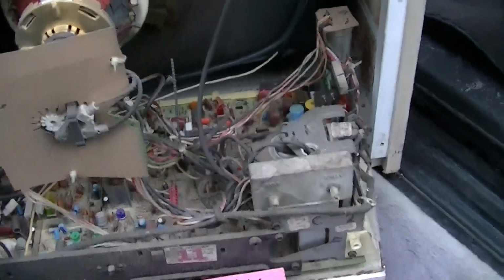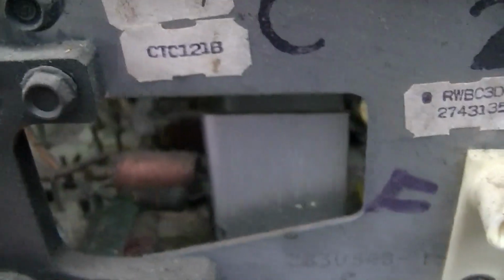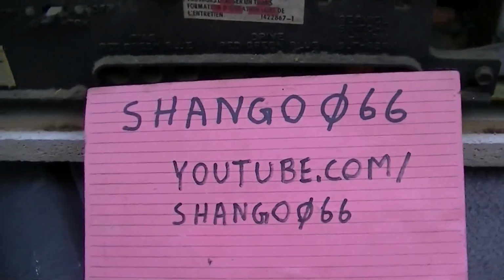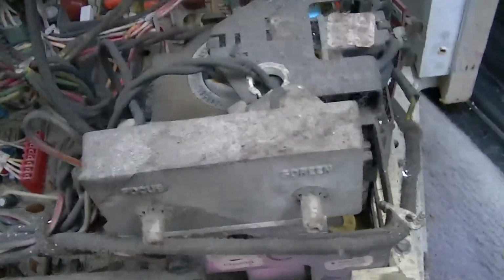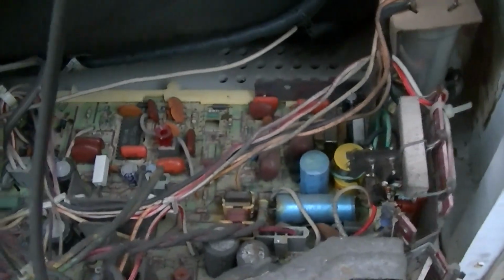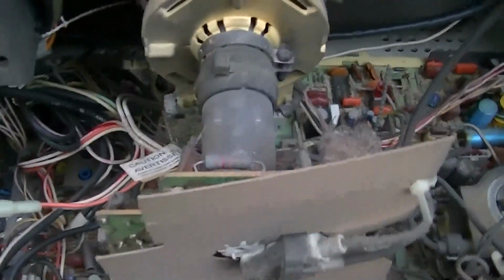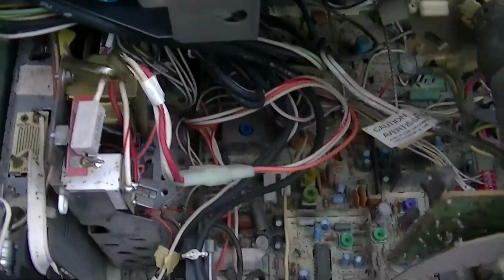Here's the inside. And I apologize if I'm repeating myself, this is a CTC 121B. So, someone did cut the cord off, which is typical for curbside stuff. There's the focus and screen, the flyback, horizontal output and filter caps over here. Inline gun. So it's got several tuners there.